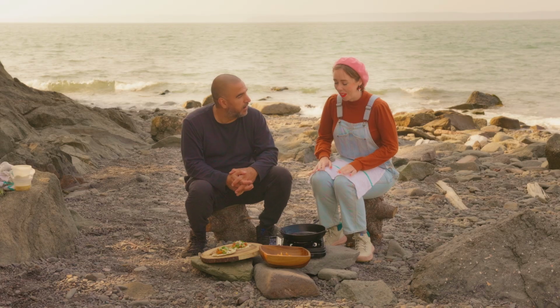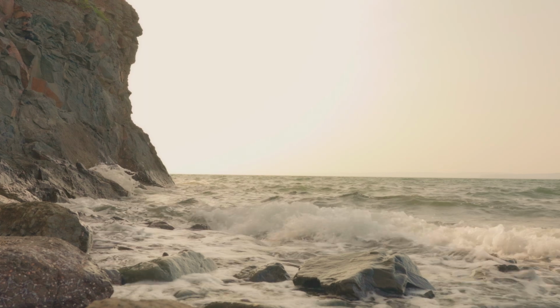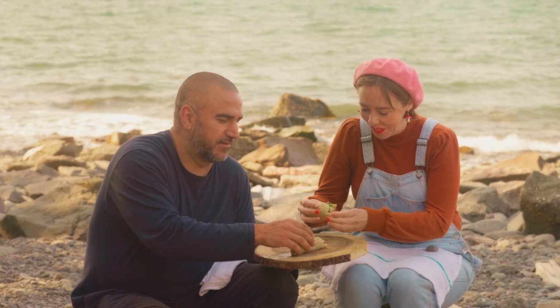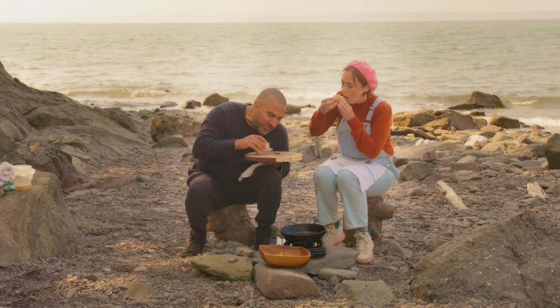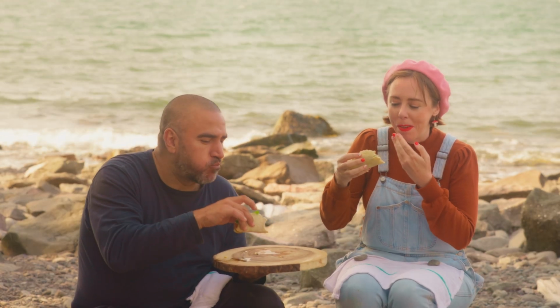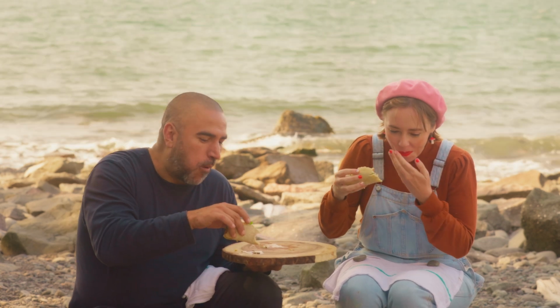All right, Steph, this looks incredible. Thank you. The tide's catching up to us, I think. I know, right? We should probably eat this in the car. How local is this? This is incredible. Right? Cheers. This is the best thing I've ever eaten in my whole entire life. Stop it. No, I'm not lying.